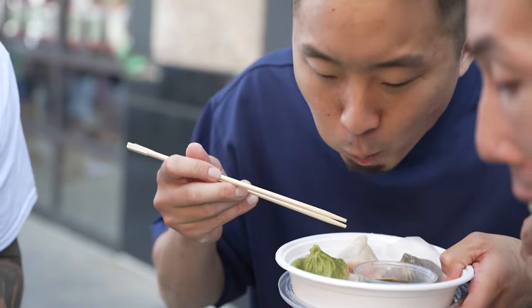Look at that face on him. Get that face. Bro, it's all right. It's good though, it's good though. Nah, that scallop one was fire actually.